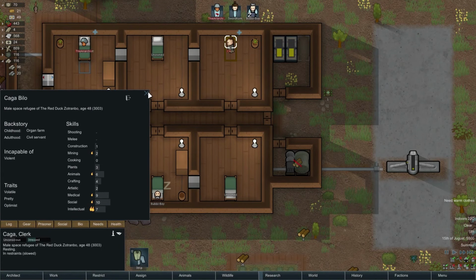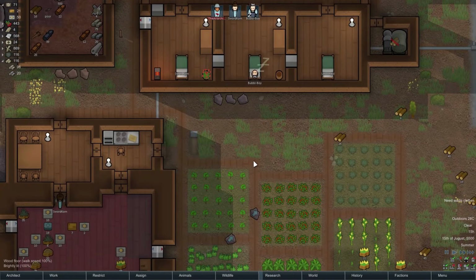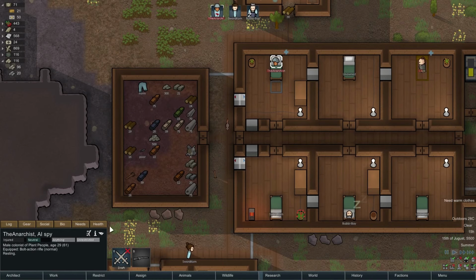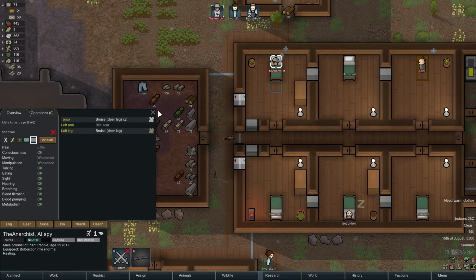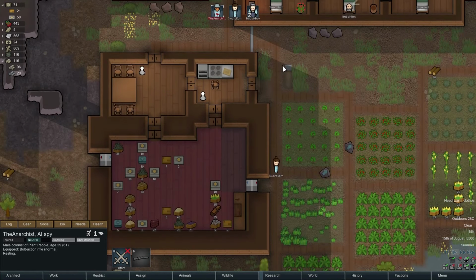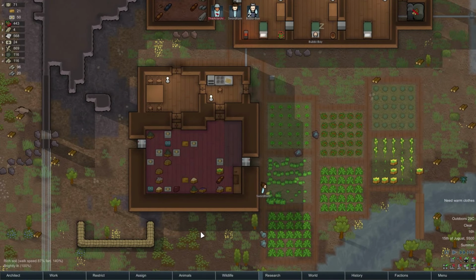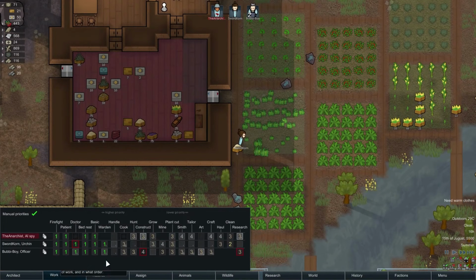Kaga, we're probably going to have you... I don't know what we'll have you do, but we'll see. Hopefully you become part of us, or one of us, pretty soon. Anarchist is still healing, which is fine. And now we're going to tick Bubby off of self-tend once we get this person, by the way. But yeah, okay. Let's check on our work real quick.